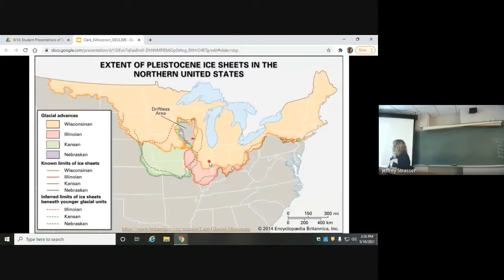So here's a map of all the Pleistocene ice sheets that have been currently mapped. The one we're focusing on is this orange unit, which is the Wisconsin glaciation, and this little red circle here is an approximate location of where Cave of the Mounds is. As you can see, it's located right up against the end of the ice sheet from the green one.